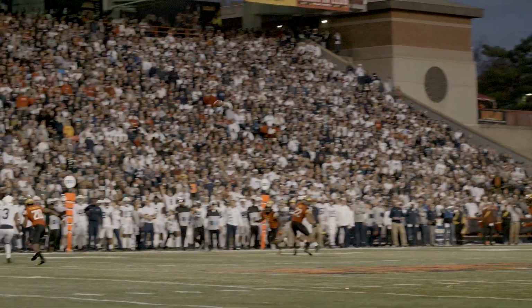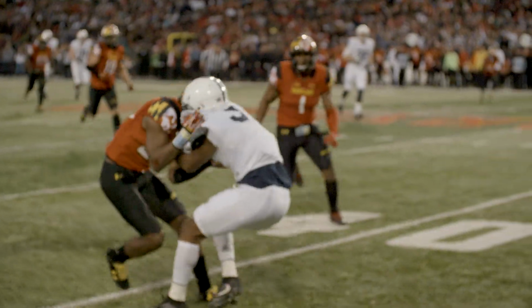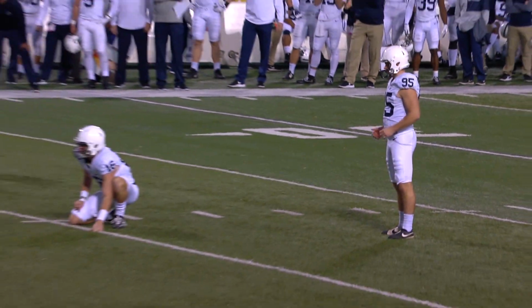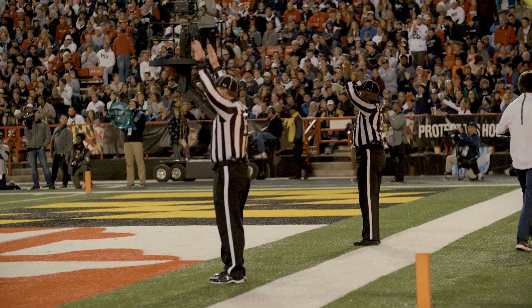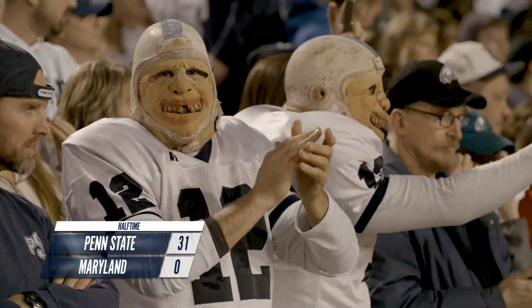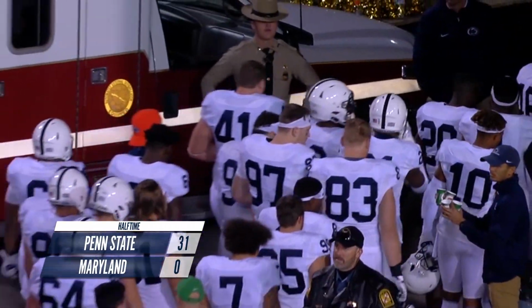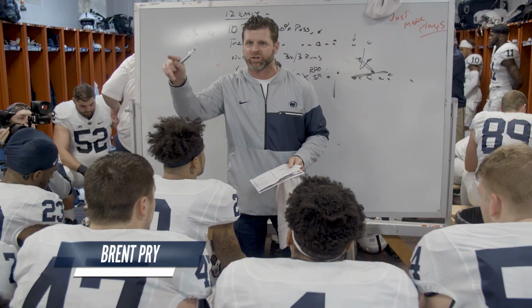McSorley to the air again. Good catch by DeAndre Tompkins, fighting his way down to the 35. Tyler Davis will line it up for a 30-yard field goal try. And Davis's kick is good. And the half will come to an end. Penn State with a 31-0 lead over Maryland.